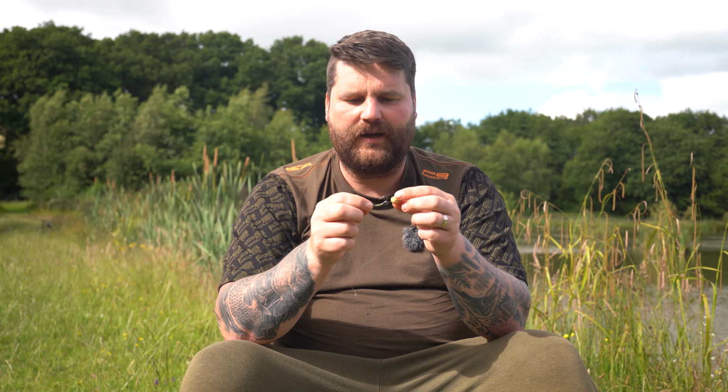And not only that, after a couple of hours, those red baits do wash out a bit. So it's a tonal colour change, as opposed to it being a bright fluoro.